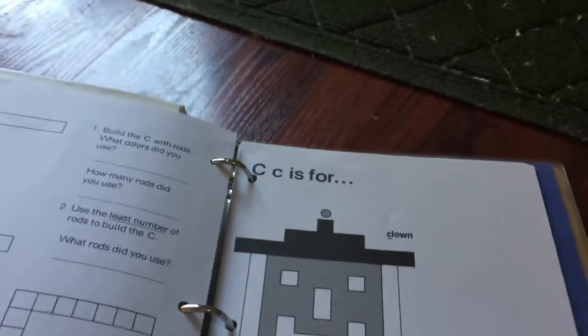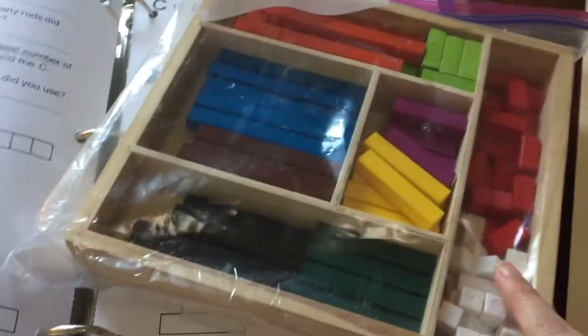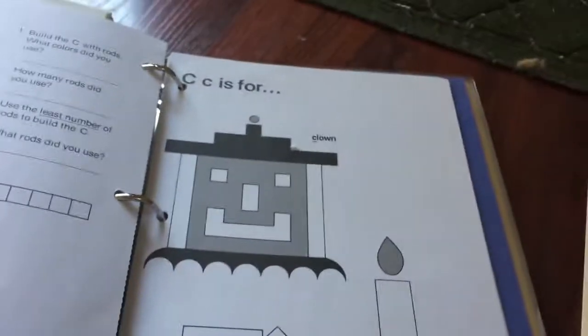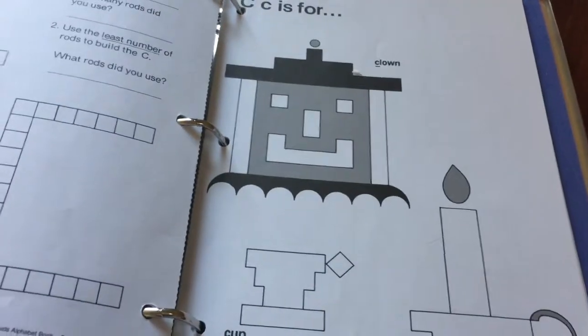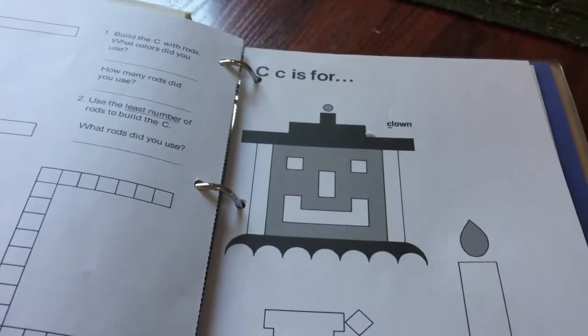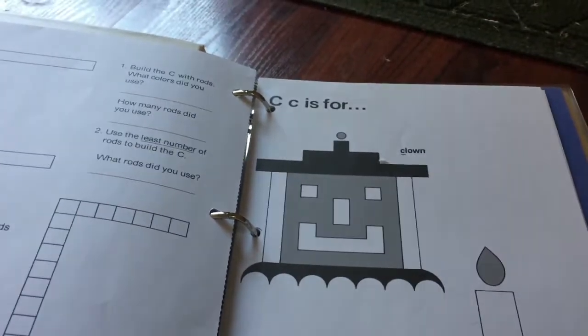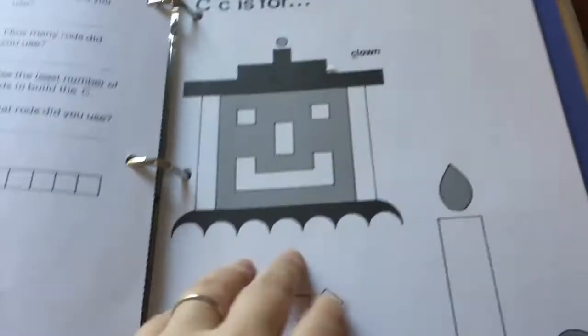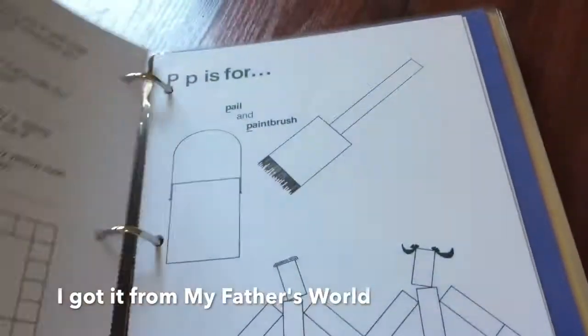What this uses is keys and air rods, and the idea is that it makes math fairly concrete. Each color and length is a different number, and they memorize those and use them to do math. And so I have this fun little alphabet book, which I got from, I don't remember where, I think I got it from Rainbow Resources. I got it a while back.